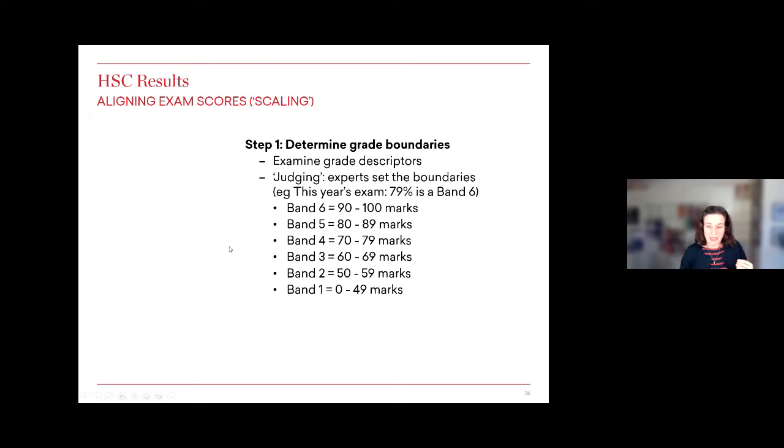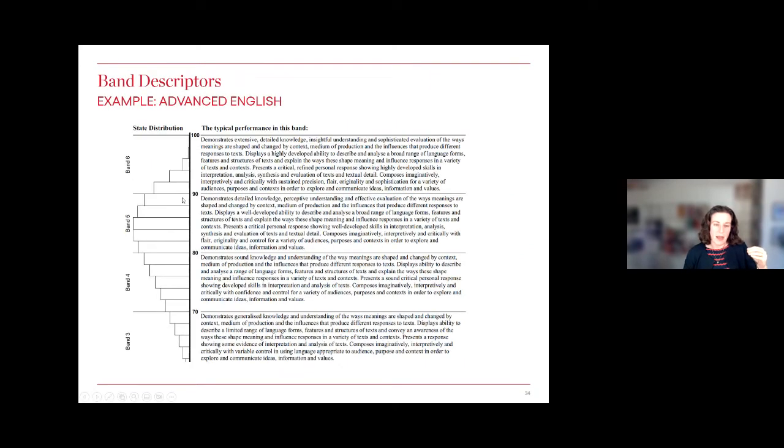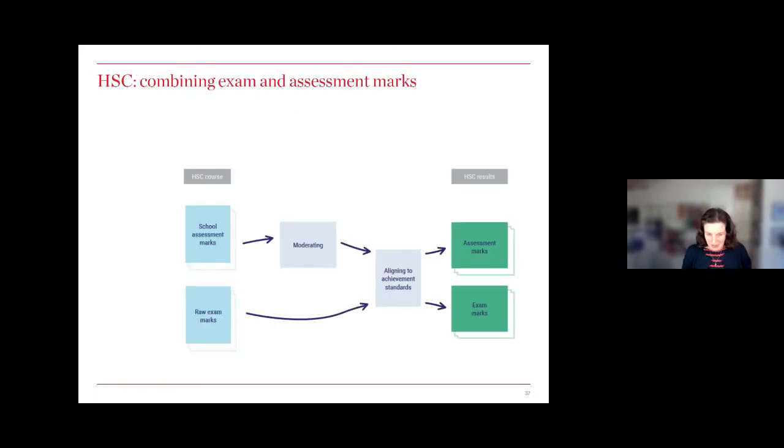So what they then do is adjust all of those exam marks. So you might have got 79% in the exam, and they'll say, well done, that's a band 6. And as we saw on that first diagram, the bottom end of a band 6 is a 90. So your 79%, because it matches these descriptors, now becomes a 90. So the mark that you get in your HSC exam that actually gets released has no relationship whatsoever to the number that was given to you by the person who marked your script. So they align all of the raw exam scores, pulling them up or down to the grade boundary.